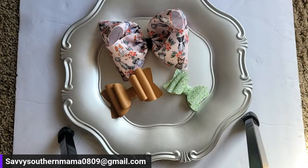Counter down. And if you guys are interested in bows, but you want a certain character or colors or anything like that, you can suggest it. I have a bunch of stuff. And I also can make puppy dog bows for your doggies.